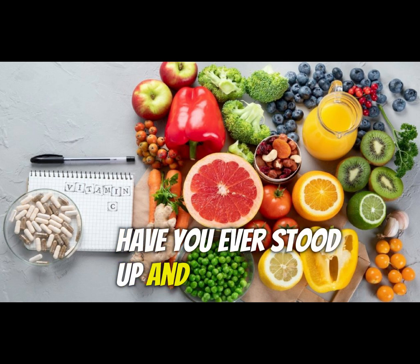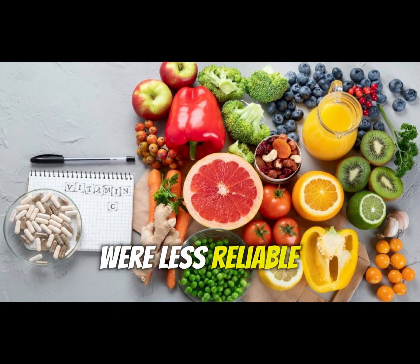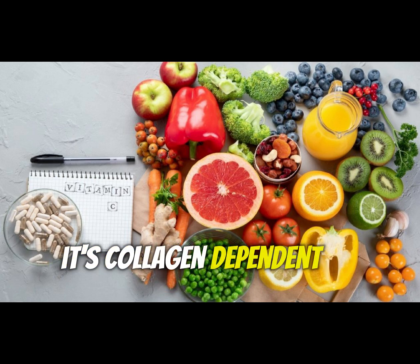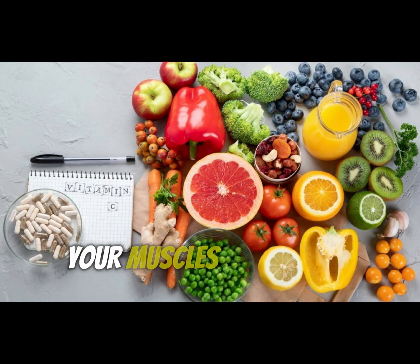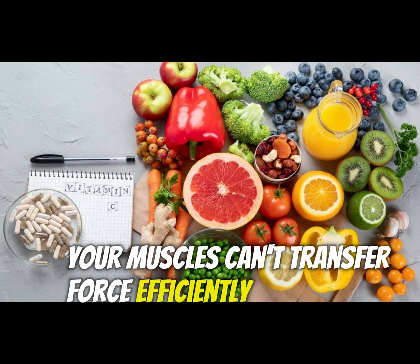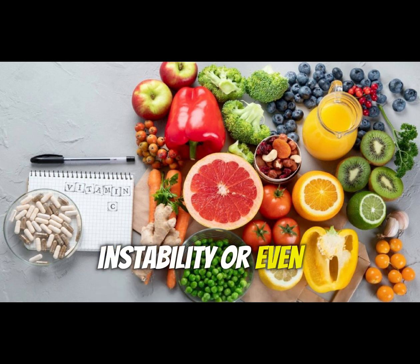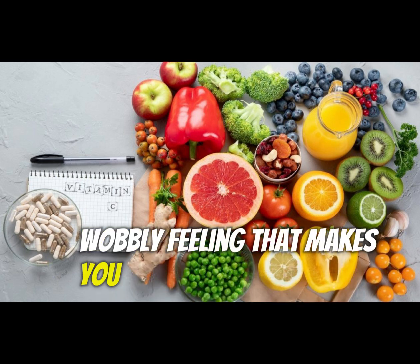Have you ever stood up and felt like your legs were less reliable than they used to be? That's not just muscle strength, it's collagen-dependent tissue support. Without it, your muscles can't transfer force efficiently. That leads to a sensation of weakness, instability, or even that frustrating wobbly feeling that makes you second-guess your step.